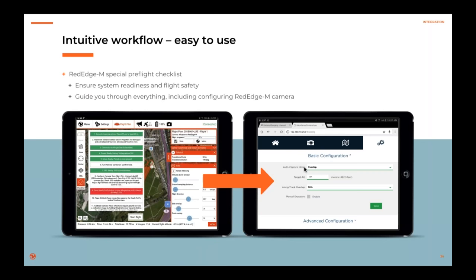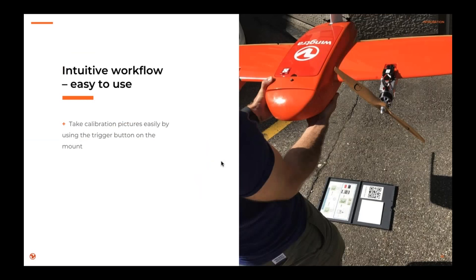Furthermore, Wingtra Pilot also has a RedEdge-M special checklist. Not only does this checklist help users ensure system readiness and flight safety, it also guides you through everything, including configuring the RedEdge-M camera, like steps to connect to RedEdge-M Wi-Fi, checking RedEdge-M checklists, and changing settings on RedEdge-M. It also reminds the user to take a calibration picture. As you can see in the picture, this can be done conveniently with the big black button on the mount. All of these details, which are specially designed for RedEdge-M functionality, are aimed to provide WingtraOne RedEdge-M users with a seamless workflow.